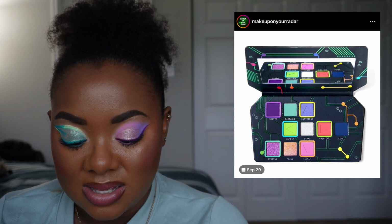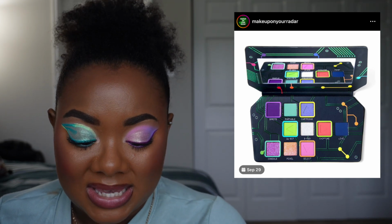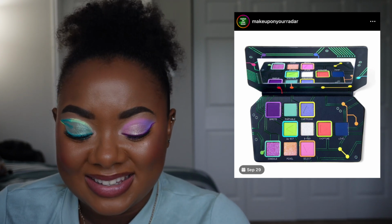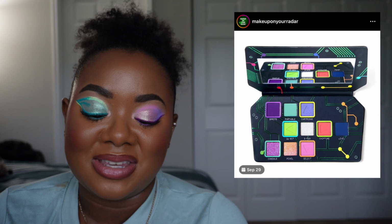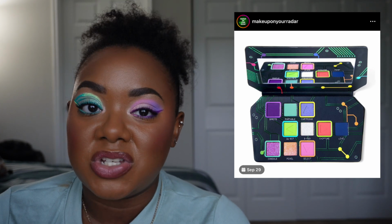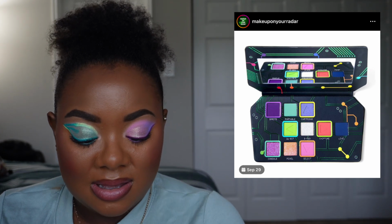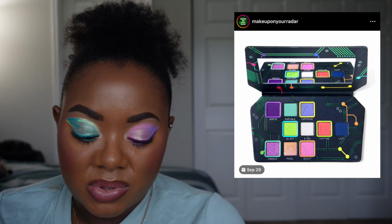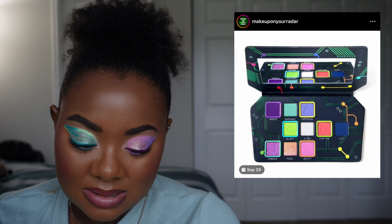But I don't like it. There's a ton of wasted space. They could have just given us more shadows. Why give us empty space in this palette? Fill up the palette with shadows for me, please. The palette is going to be $40.50.